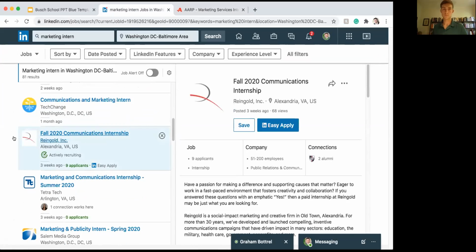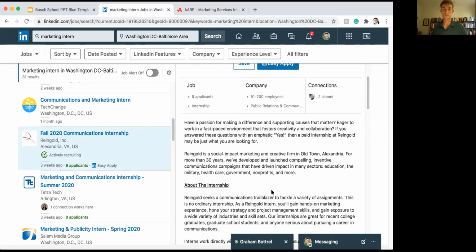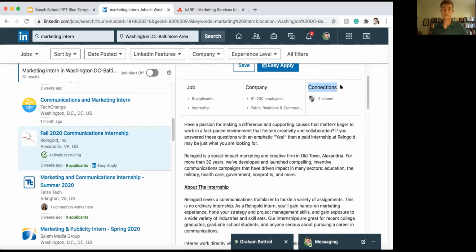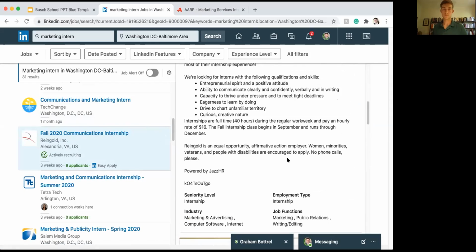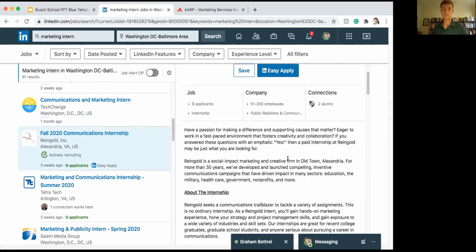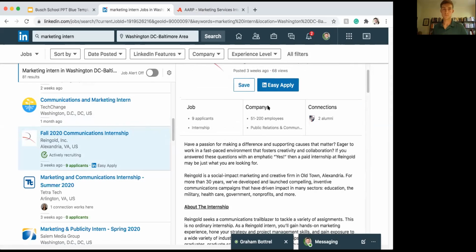So what I'm going to do is look through a couple more, and this one has a fall 2020 communications internship. And if you see here connections, I don't have any connections, but there's Catholic University's logo and it says alumni. So say I really, really want this opportunity. I'm going to go find the opportunity on the company website, or on here, LinkedIn has Easy Apply. You can do that. It's just your resume and it goes by really quickly, but the success rate is mixed. So definitely try to go to the company page and find the opportunity on their website.